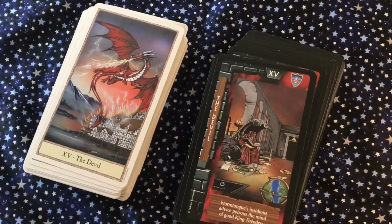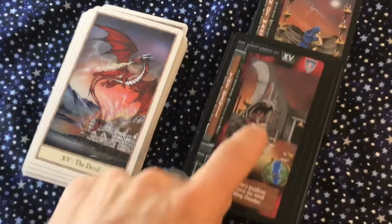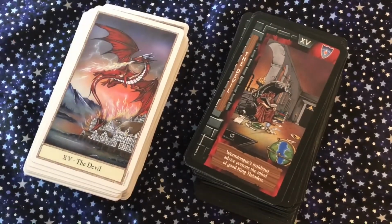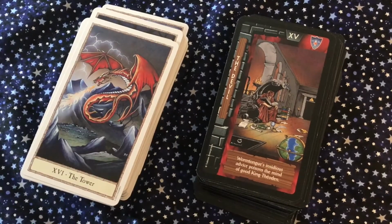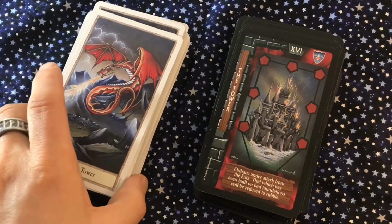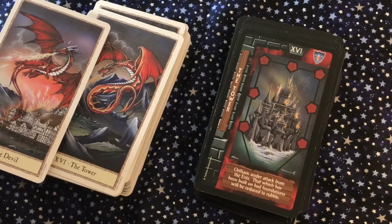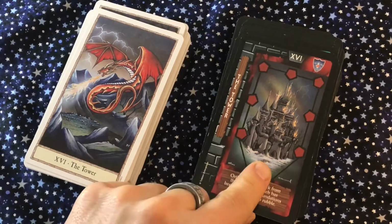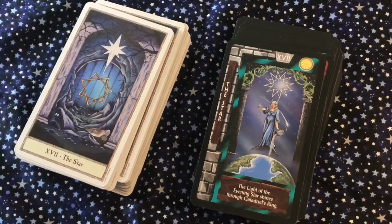The Devil is, of course, Smaug in The Hobbit, and here it's Wormtongue, the advice that poisons the mind of good King Theoden. Slightly unfortunately, I think, in The Hobbit, Smaug is also the Tower, which doesn't make for much differentiation between the Tower and the Devil in terms of imagery, which is unfortunate, I think. Orthanc under attack, appropriate. One of the two towers, of course, is the Tower. Then we have a Star.